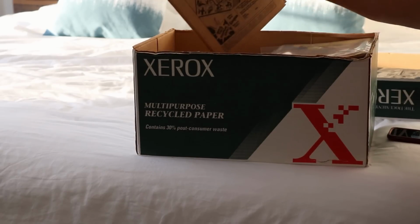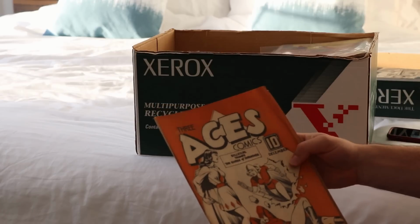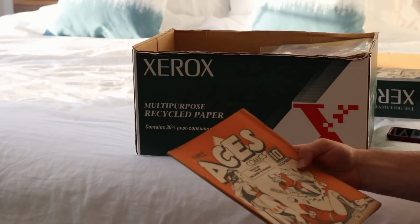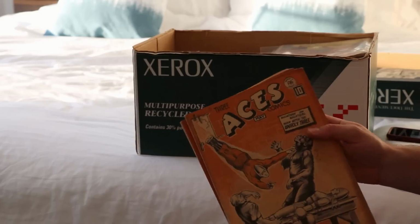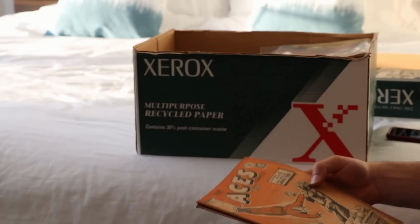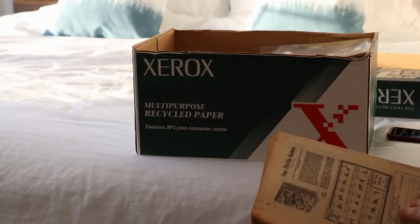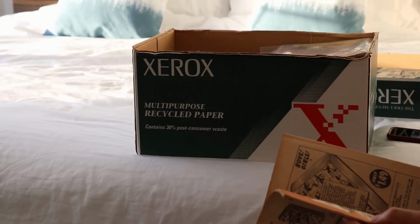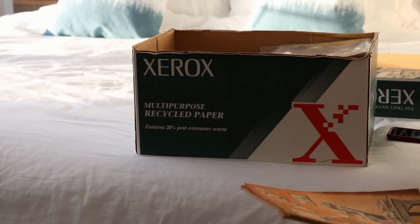What's next? Three Aces Comics, Bullet Girl on the front cover, very popular. And a Bullet Man cover, Bullet Man versus Gorilla cover, that's kind of cool. Both of these are probably 7.0. Maybe even nicer. I mean, honestly, there's nothing wrong with these. A bit of dust shadowing on one of them.